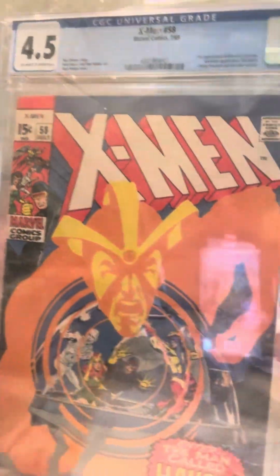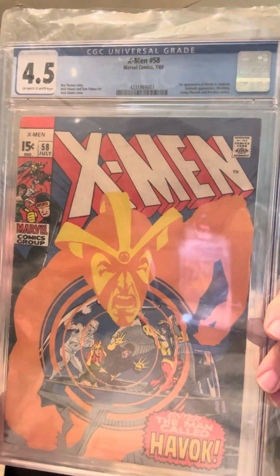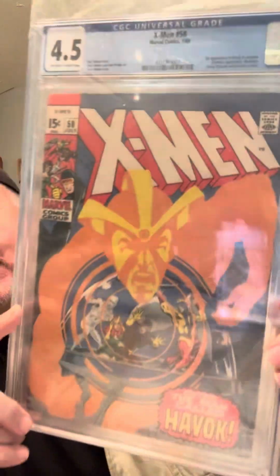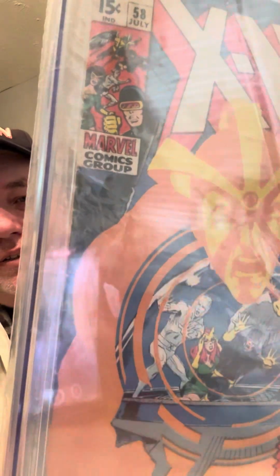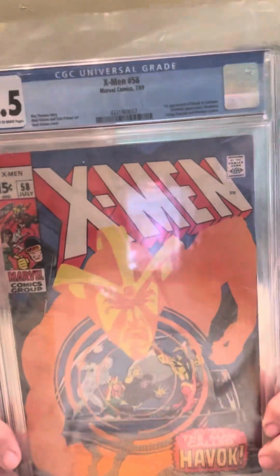But he's on the cover. I think this is an awesome cover, 4.5. This one presents pretty well for a 4.5. It's got a few ticks, color-breaking ticks on the spine. But I mean, it presents very well for a 4.5. It looks good to me. I know the grade matters a lot. Everybody wants a high grade, but just look at that spine. Just look at it. Look at the back. I think it presents very well, you know.